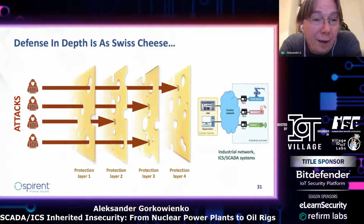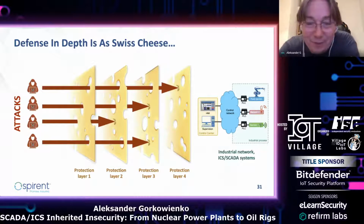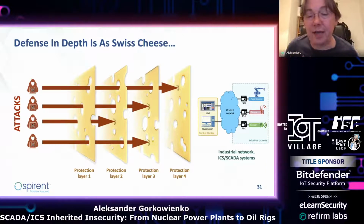Obviously, I should also say a bit about defense in depth, and I thought it would be easy to illustrate it as slices of Swiss cheese, right? So we have different protection layers, and none of those layers is ideal. All of them have holes, and attacks and hackers might actually penetrate those holes. But the more layers we have, the more secure we are, because at a certain layer the attack will probably be stopped or slowed down enough to discourage the attacker. So that's quite a good way to protect our precious industrial systems.